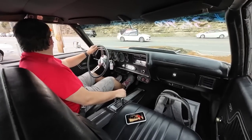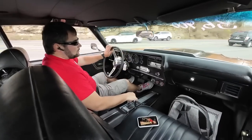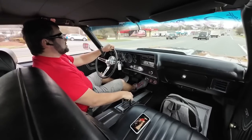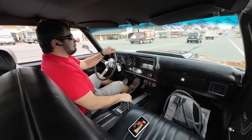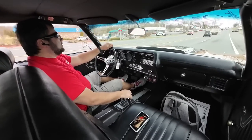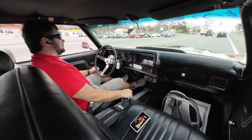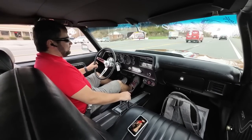Checking the brakes. They don't feel bad. Feels pretty good. She's got a decent amount of pickup. Brakes feel pretty good. Motor's pretty strong. Back in the brakes here.